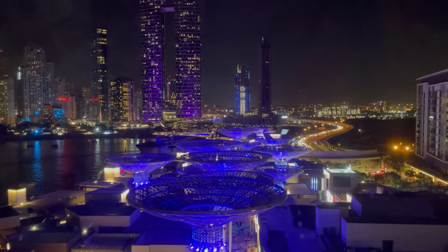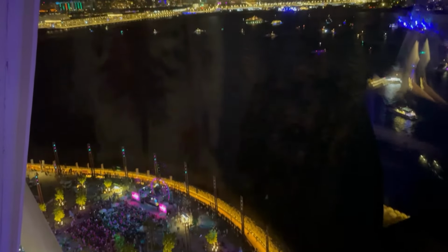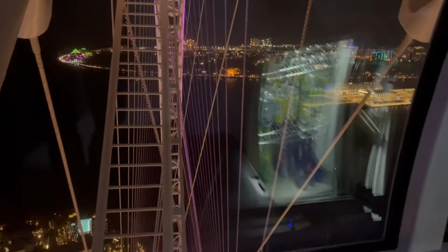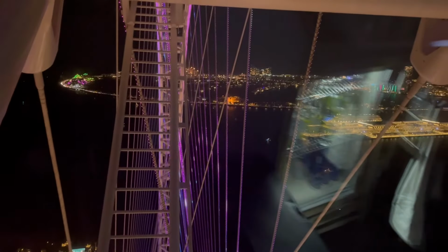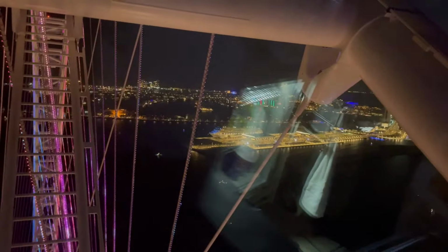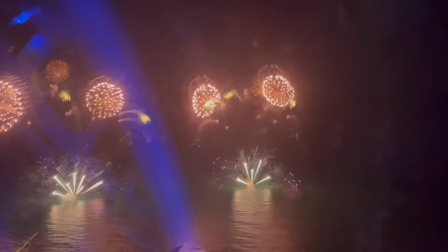So the views from the Ain Dubai are pretty incredible. It's on Bluewaters Island, which is also where the new Caesar's Palace Dubai is. There's no gambling at that Caesar's Palace. But you have an incredible view of the palm, as the island is right next to the main palm development. You can see the Burj Khalifa, the Burj Al Arab over in the distance. Really incredible views, and we lucked out to being at the very top for the opening night fireworks.